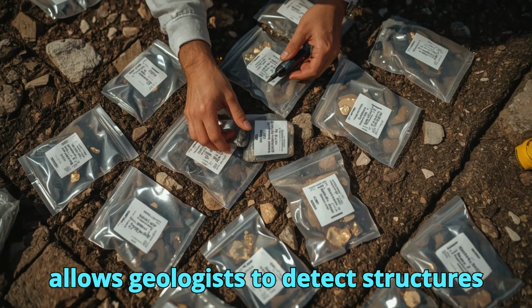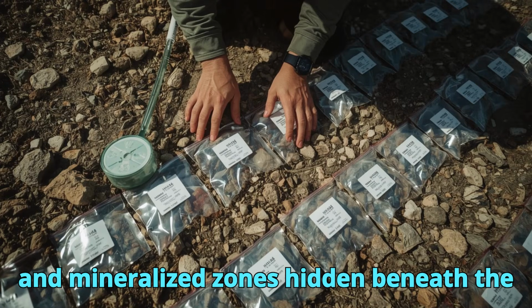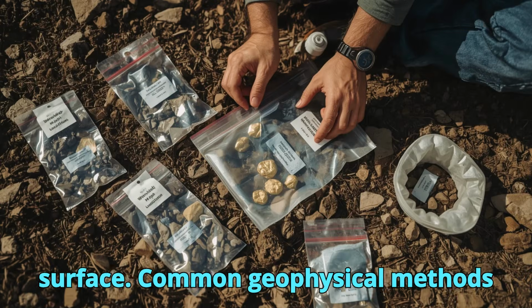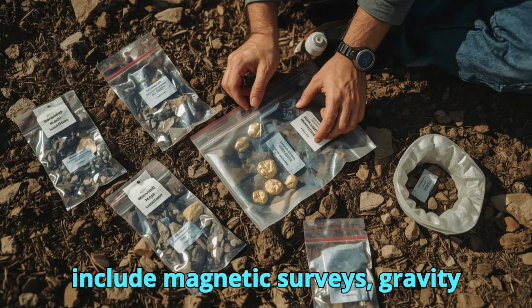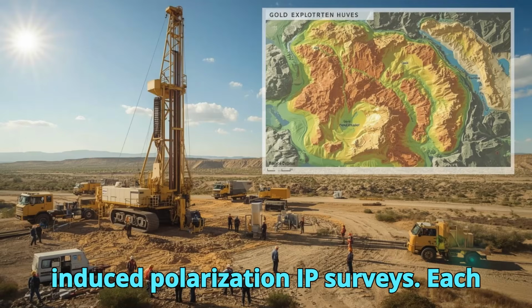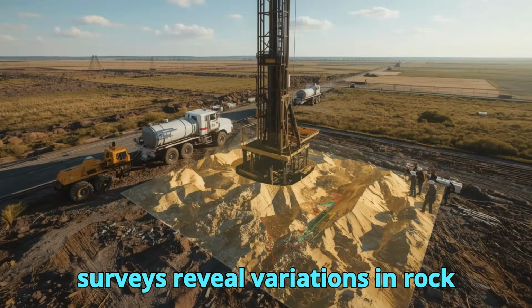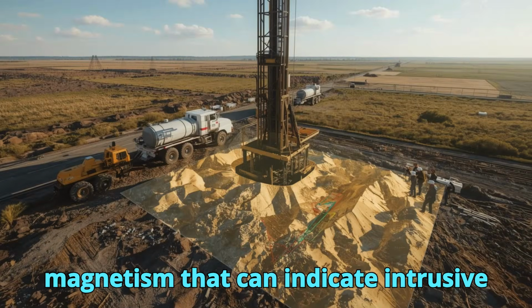This allows geologists to detect structures and mineralized zones hidden beneath the surface. Common geophysical methods include magnetic surveys, gravity surveys, electrical resistivity, and induced polarization (IP) surveys. Each method has its strengths. Magnetic surveys reveal variations in rock magnetism that can indicate intrusive bodies.